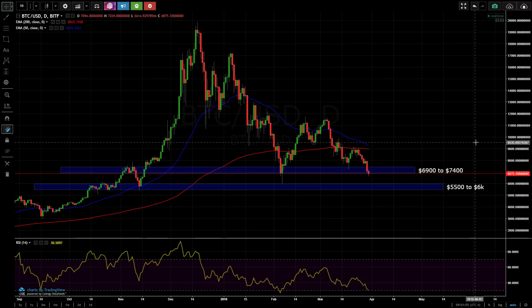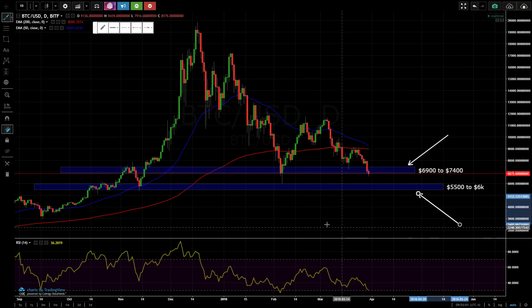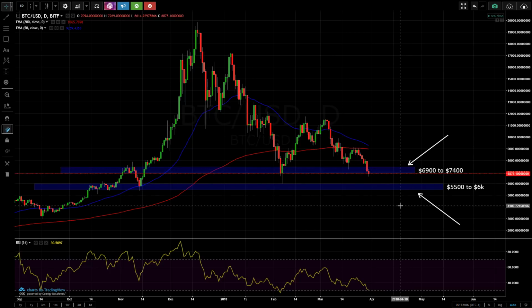Other than that, we're just looking to hold one of two reversal zones. Either we're going to hold this one here, or we're going to drop and hold this one here. And it's really that simple. We have two options at this point, and if we don't hold either of them, we could blow right past both of them. That's extremely unlikely, but it is a possibility, and that's why we draw this out. That's why we don't just make random trades. We actually look at what the market's doing, and we trade accordingly. But that's pretty much it.